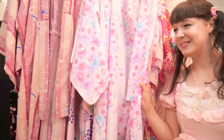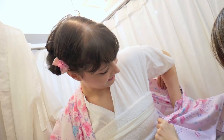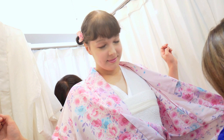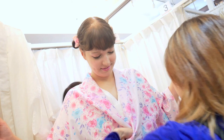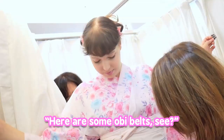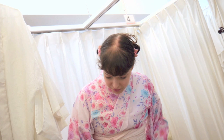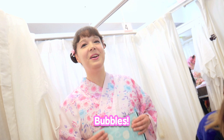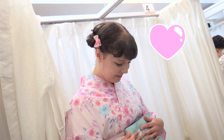Going to get dressed now. Thank you. Go, go, go. It's quite comfy in a way. It's tight, but like comfy tight. Feels good. Blue or purple for sure. That's a nice one. That's very nice. Bubbly.